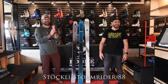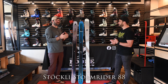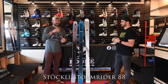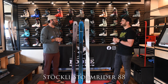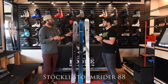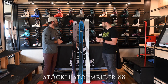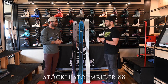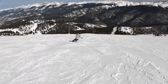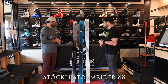The Stokely Storm Rider 88. This is going to be your Porsche of these 3 skis. Yep. Period. The ski ability of this thing is unbelievable. It definitely is a skier's ski, right? I think with these 2 you can get away with being a little bit more lazy as you're progressing as a skier. You get into the Stokely, I think you've made it, and it's going to do what you want it to do. It's going to enter turns certain ways, exit certain ways, with the least amount of effort, too. Totally. That's true. I would agree with that.